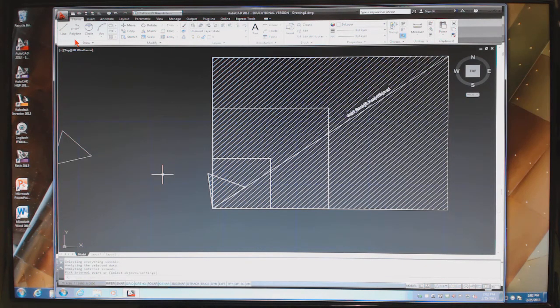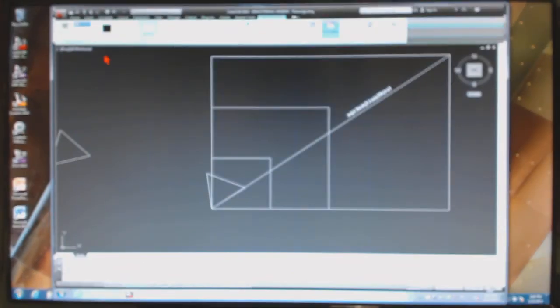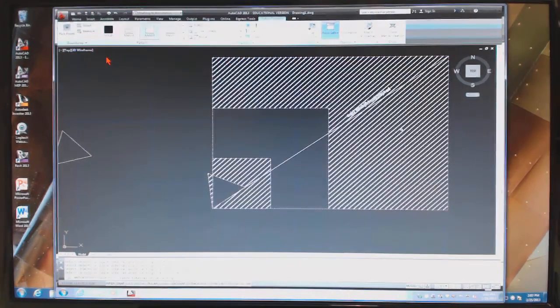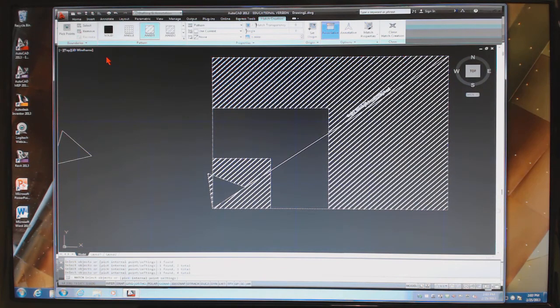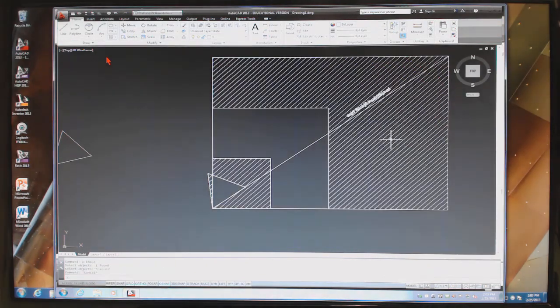Okay? If you would have tried to use the select method and you would have started here, watch what happens. Every time you pick a next box that surrounds that, it makes it think that that box has to be taken out. So you actually have to pick the outside box that encompasses everything, and then you work from there. Alright.